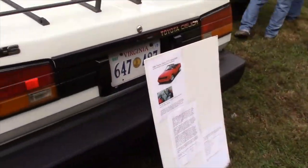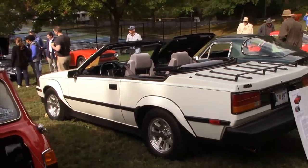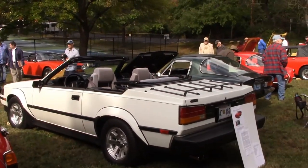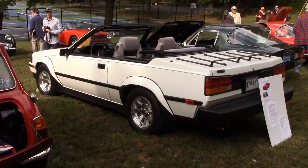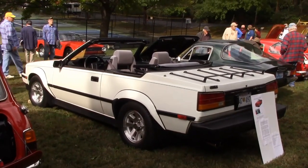Celica GTS, this one from 1985. I thought this was the best shape right here. That is a darn fine looking car. If you look at the cars from this era, mid 80s, early 80s, they didn't look this good. This one always did look good.